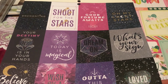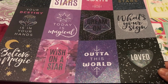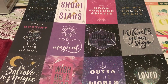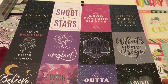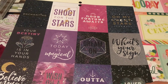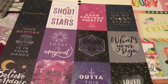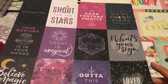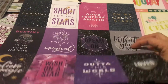See, so I really love the words here. Wish on a star. Believe in magic. Out of this world. Love today's magical. Your destiny is in your hands. That's so inspiring, right? So that's why I have to get this, because you can see the color. It's more about the red, the black, the purple, which are most of my favorite colors. All of my favorite colors are here. So, of course, with the stars included, it would be more pretty.